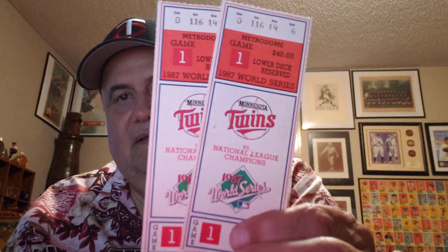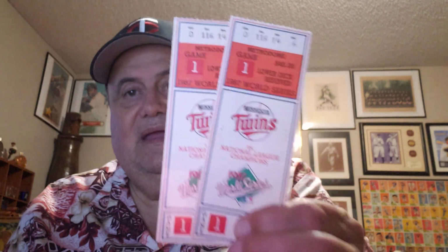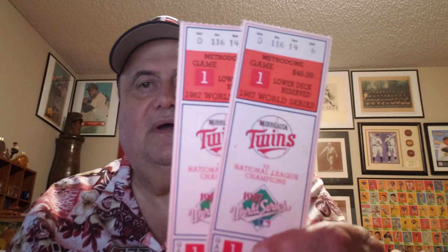And then I picked up a couple World Series ticket stubs from 1987, Game 1. The Minnesota Twins won every game at home in '87 and '91. They lost every game on the road.